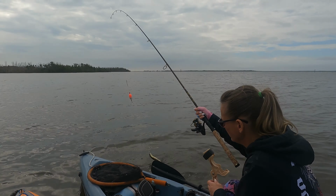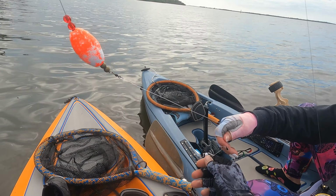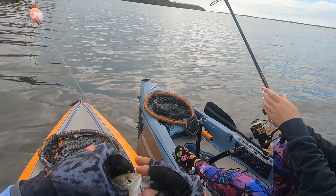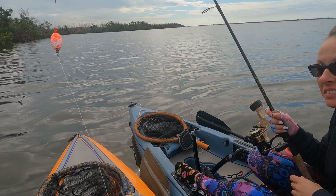And then we got another one. And another one. Oh, pinfish. Keep him. That's who we need to put on. Here, give him to me. Another species. Oh, you got him in the chin. I'm gonna hook him through the chin. Boom. There he goes, swimming away.